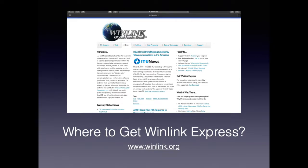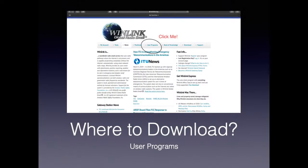You're welcome. So to find the download, it's a little bit buried, so I'm going to walk you through real quickly on how to get it. Where do you download? Well, at the very top of the page here in the navigation bar, you'll click on User Programs.